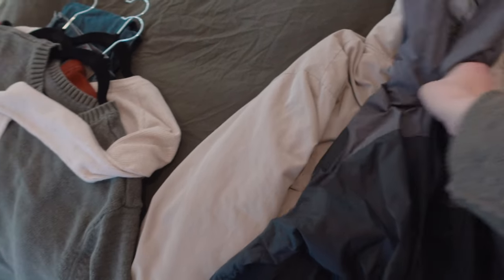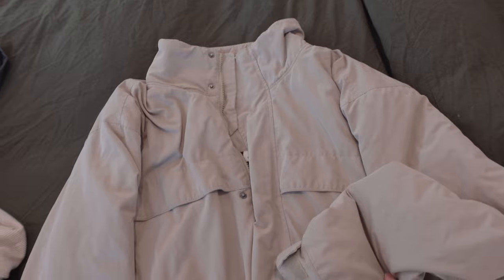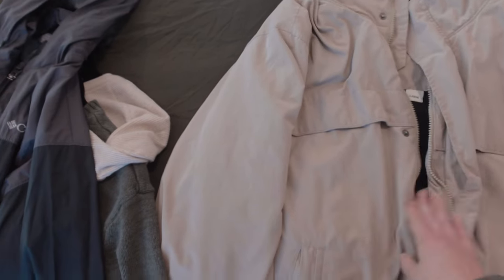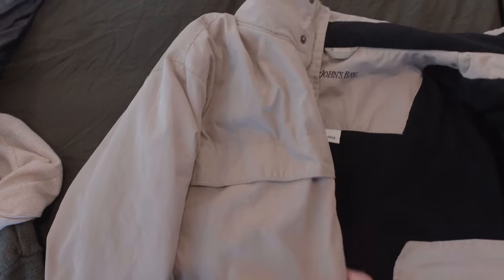It's Columbia brand. And my favorite item that I got is this puffer kind of bomber jacket. At first, I didn't know if I would like it because it's so big and puffy and it's a size large and it's a men's jacket, but I'm actually in love with it. I've worn it for the past few days in a row. It is also St. John's Bay.